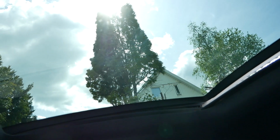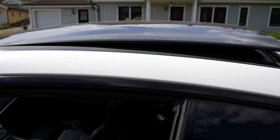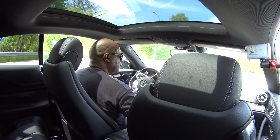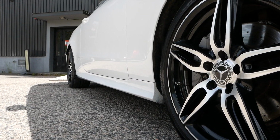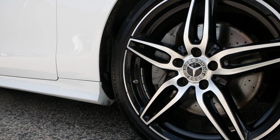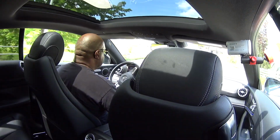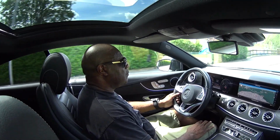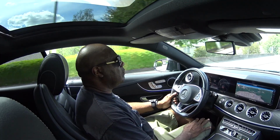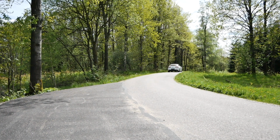And as you can see above my head, loads of sunlight getting into the car with AMG's panoramic glass roof. And while we're talking AMG extras, how about these 19-inch AMG bi-coloured twin spoke alloys? So if you're looking for a car to get you around town or maybe those long motorway journeys, the E-Class does the job with no problem.